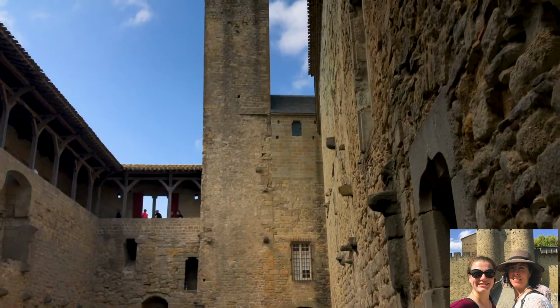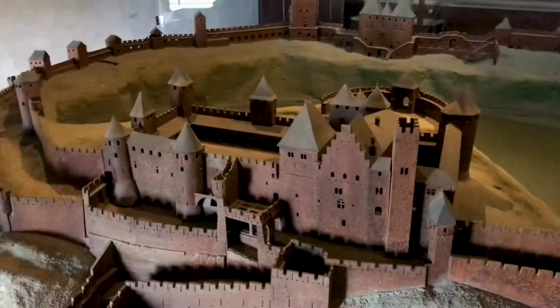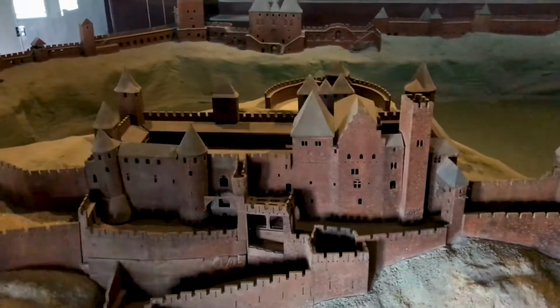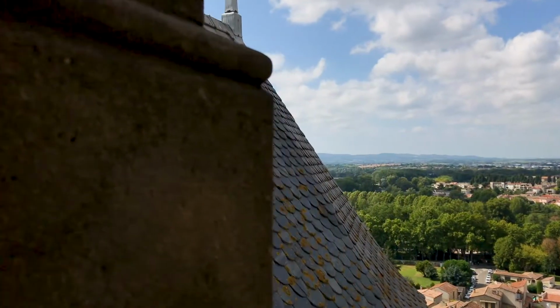The first section that we covered was the inside of the castle. There are a few different passes and tours that you can take while here. We chose to minimize the time we spent touring the inside and our documentation of it, and traverse more of the outside with our pass.